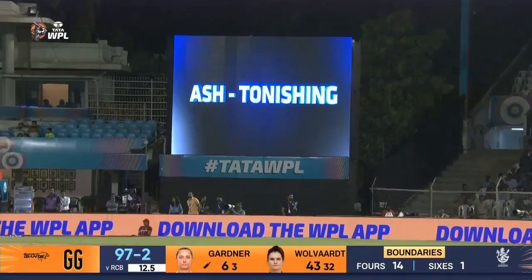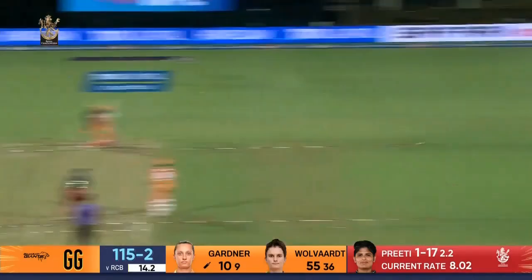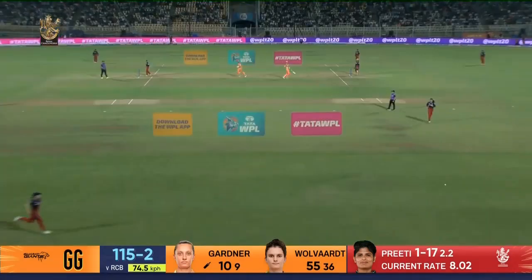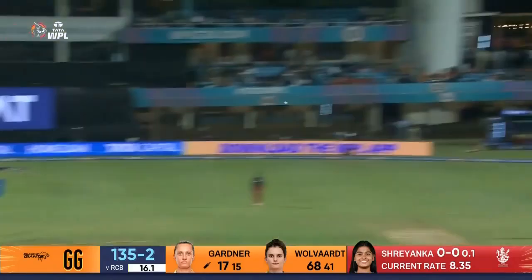1.3. Gardner to Devine, 4, very full on to off. A powerful cover drive that beats the infield and was always going to be 4. 1.4. Gardner to Devine, 4, Gardner tosses it full and a bit wide. Devine shuffles in and plays another crunchy cover drive. 1.5. Gardner to Devine, 6, full again. Devine shuffles in and hoists her slog sweep into the deep mid-wicket stands.